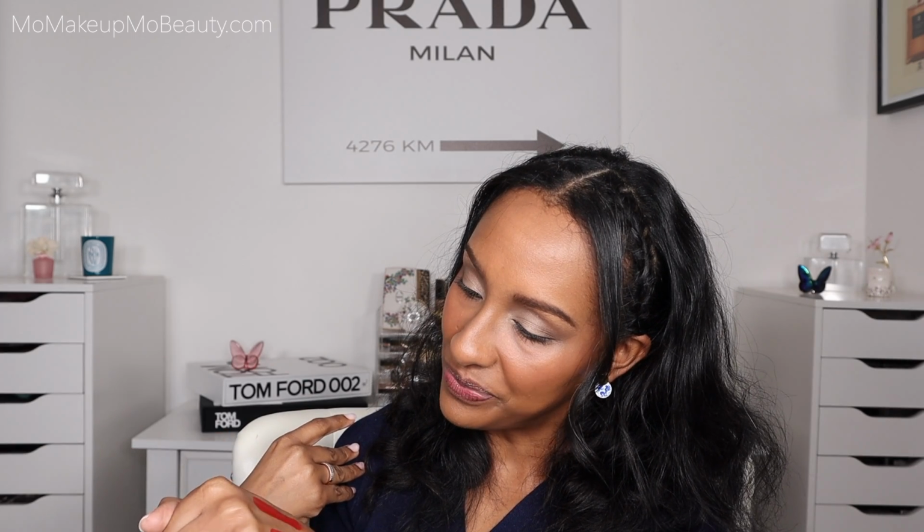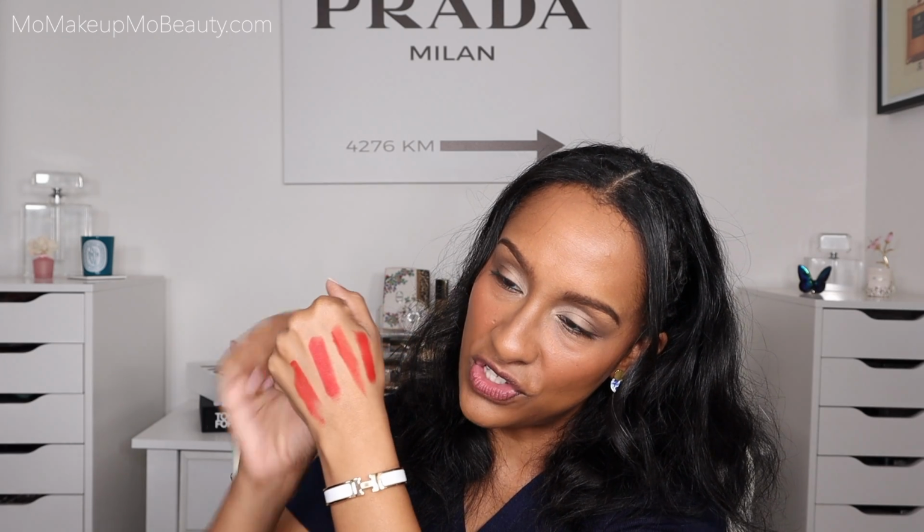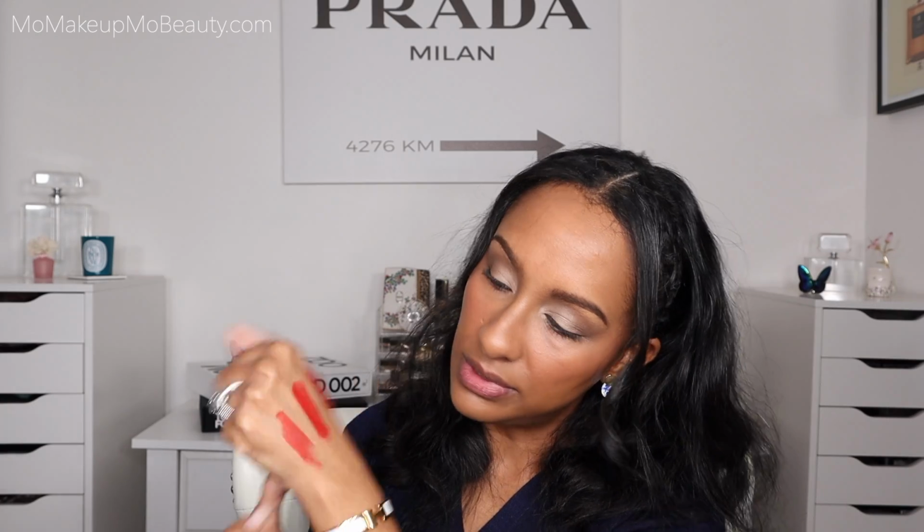But I feel like my existing one is a little bit more matte versus this newer shade that seems to be a little bit more satin. Interesting. I just have a little lip prep applied. I'm using my Sisley Nutritive Lip Balm. I'm going to remove that. All right, here goes. One swipe, wow. Pigmented, that's nice.